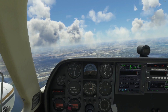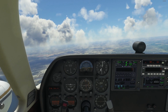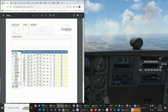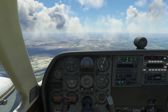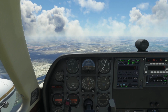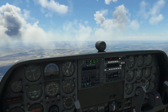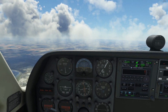So now we want to fly the 231 radial. And the estimated heading on this will be 234. But first I need to capture that radial. So as I said, when I reach 5 DME or maybe 6 or 7, I'll start my shallow descent. Before commencing that, I'll already turn on my fuel pumps to low.